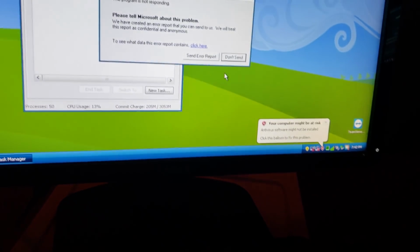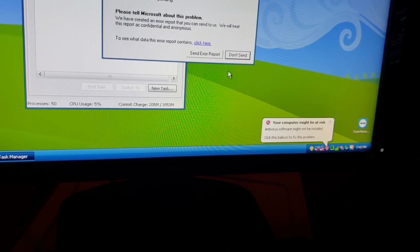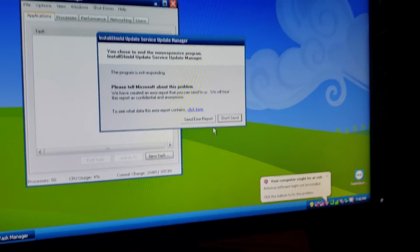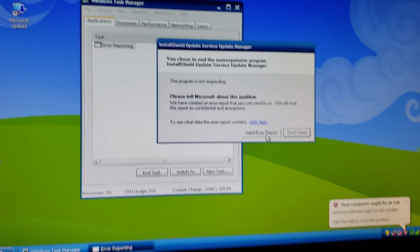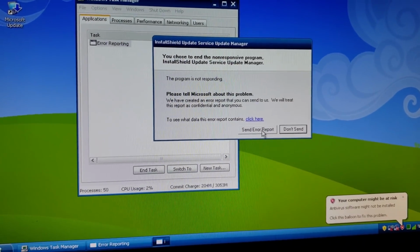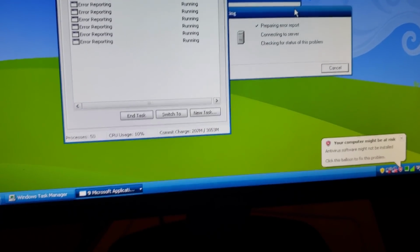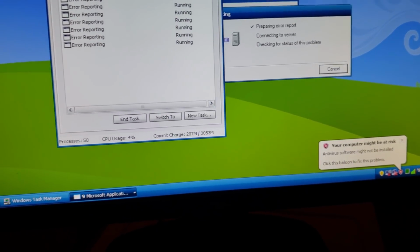I don't think it matters because I don't think Microsoft uses that service anymore. I'm gonna click it and see if it sends. I'm just curious. I will be right back. Send error report. It's not gonna send.